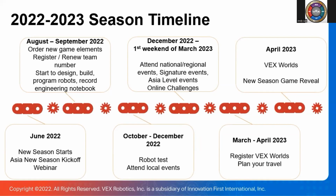From October to December, teams will attend some local events and scrimmages to prepare or update their robots and get ready for the qualification championship events. From December to March of 2023, teams can attend national or regional championship events, signature events, Asia-level events, and also online challenges to get qualified for the 2023 VEX Worlds.